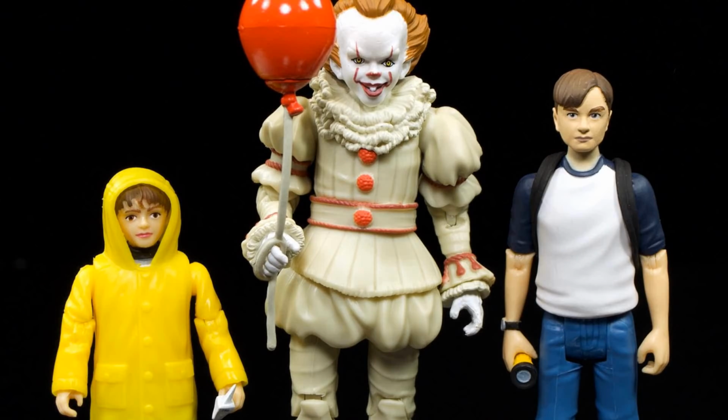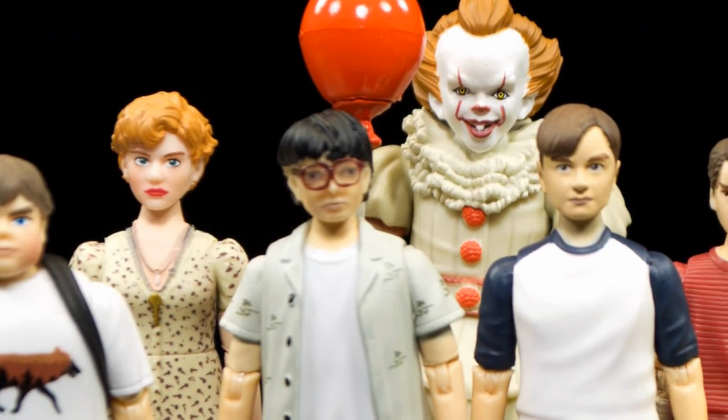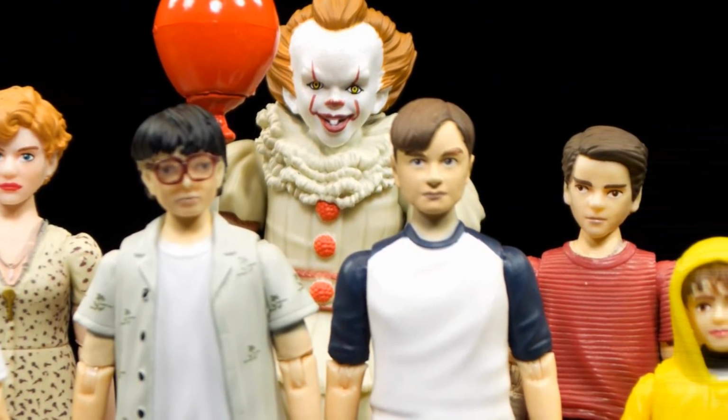Here we have an It action figurine lineup, as in the movie It that came out last year, and it's got Pennywise, Bill and Georgie. You can get other editions where Pennywise is with other members of the Losers Club, but I really wanted this because it came with Georgie, because in the Minty universe of It, Georgie survives. But yeah, this is really cool.